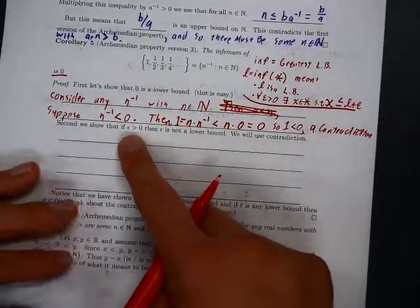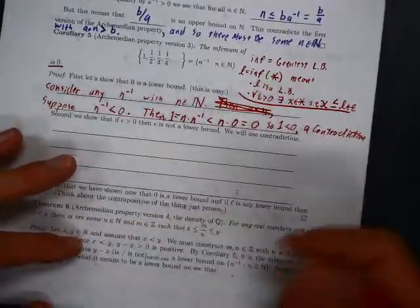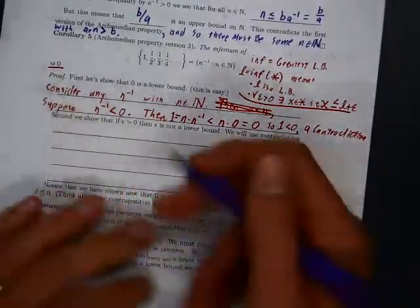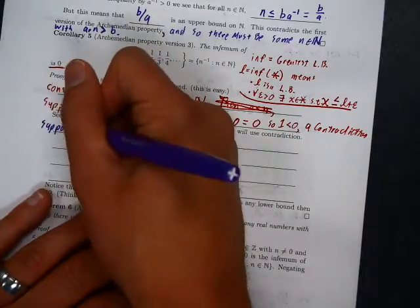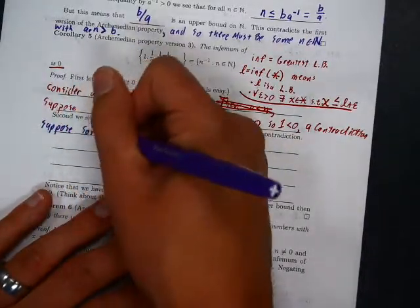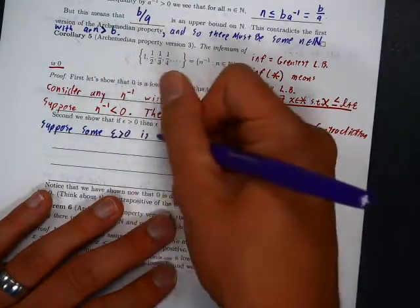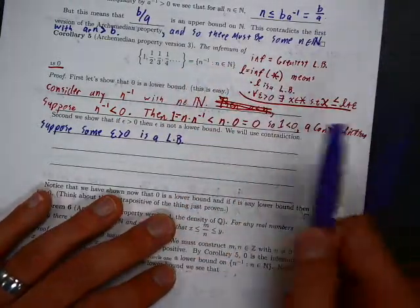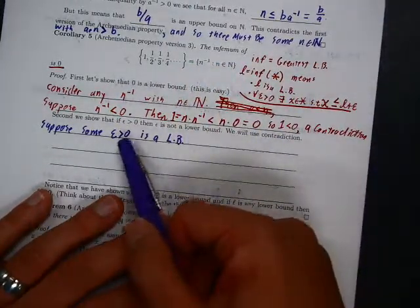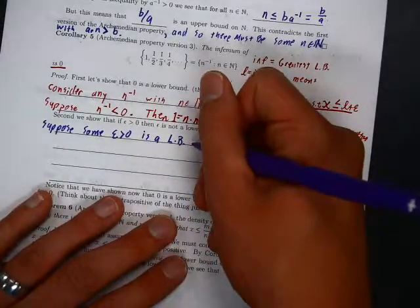Secondly, we showed that if epsilon is bigger than 0, then epsilon is not a lower bound. And we'll proceed by contradiction again. So let's suppose some epsilon bigger than 0 is a lower bound, which would, of course, imply that 0 is not the greatest lower bound because there would be a bigger one. Suppose this epsilon is a lower bound.